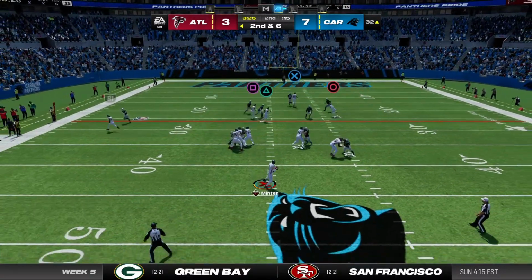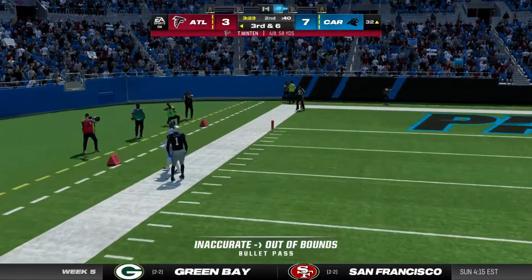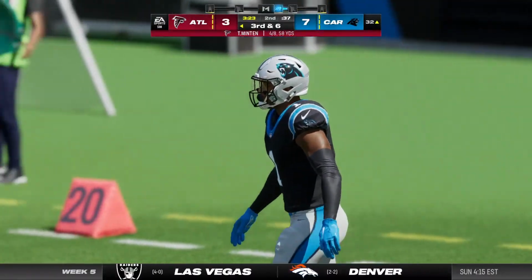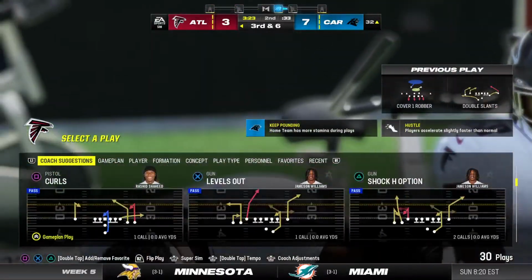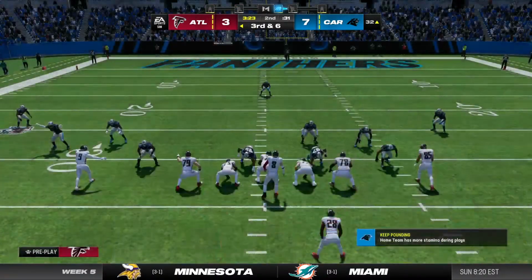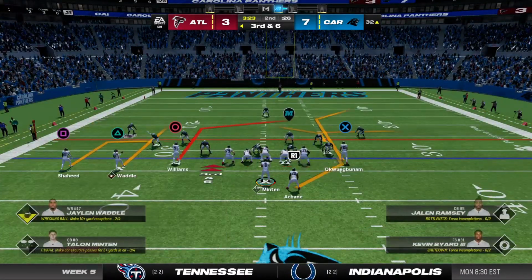Now they'll throw here out of the gun. And he slings one that's incomplete. They're putting together a drive here in the final minutes of the half, but the coverage has been tight all game long, and they certainly want to keep them up the scoreboard here. Got to get to the 26 for a first. This is third down.